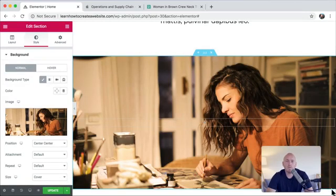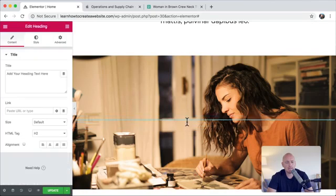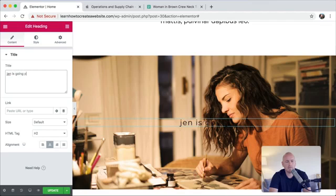And then just like the Apple website, we can add some text over this by clicking on the elements right here. Let's drag in a heading. Let's make it centered. Let's put in Jen is going places. All right. After we do that, we need to make it white and bolder.